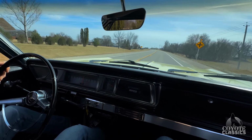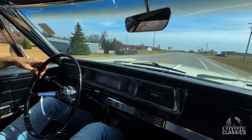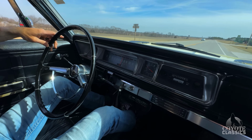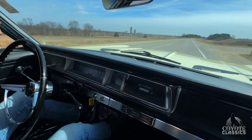Doesn't it ride nice? It rides fantastic. So we are doing 70 miles an hour right now. Okay, so the speedometer says we're doing 62. So it's off by about 8. What are we doing now? Now we're doing over 80, 82 miles an hour. Man, this thing is, no hands on the wheel, guys.